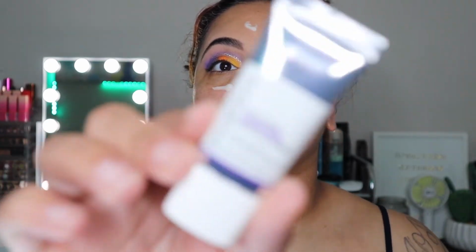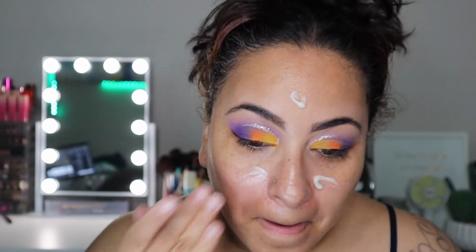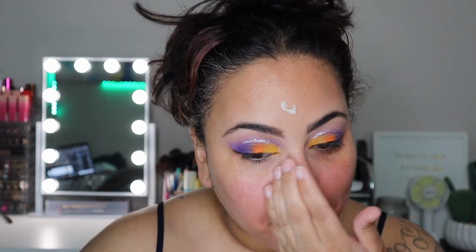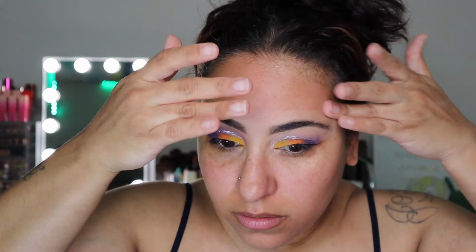Alright, you guys, so I am going in with this Smashbox mattifying primer. I did pick up the mini size. It kind of gives me that same texture feel as the new Milk mattifying primer, which, I will be very honest, I used again on Saturday when I went out. Y'all, when I say my face was matte literally the whole time, I want to say it was about a good 7-8 hours. I was like, bro, stop playing. So I definitely do feel like it helped by me using more of it.